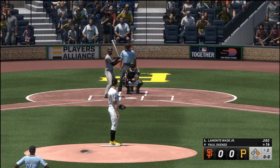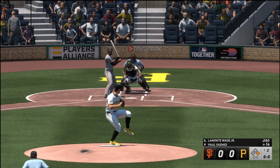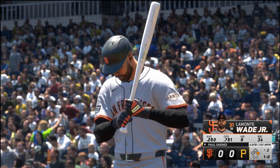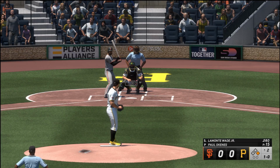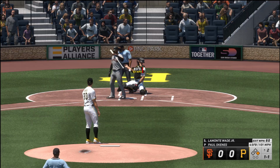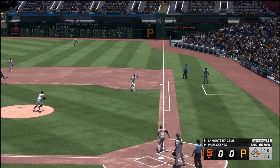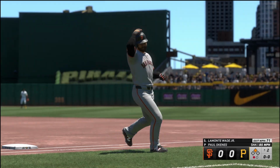Batting fifth, first baseman, Lamont Wade Jr. And the first pitch misses for ball 1. Next offering is fouled back. The pitch. Runner takes off on the ground to first. Cook steps on the bag. No chance at the double play with the runner in motion.